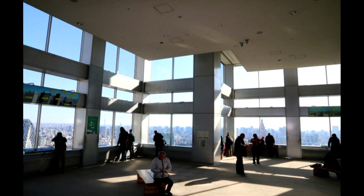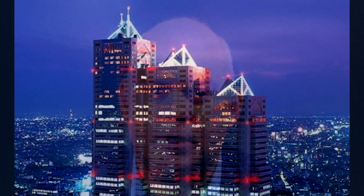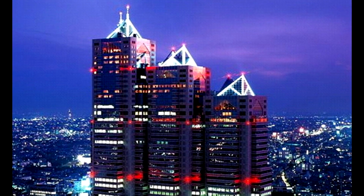The only thing I'll warn you is that they do keep the fluorescent lighting on at nighttime, so it can make the Tokyo nightscape a little bit difficult to see at that time, so it's best to go during the day. Nearby is the famous Shinjuku Park Hyatt Hotel, which was in the movie Lost in Translation.